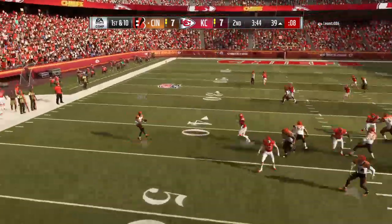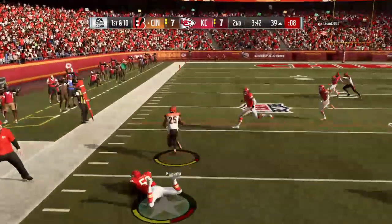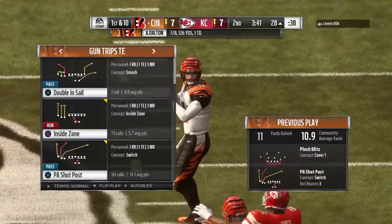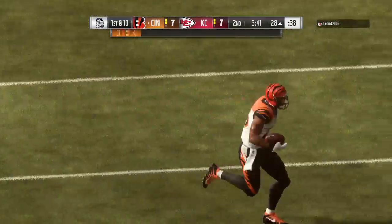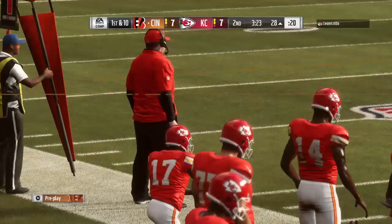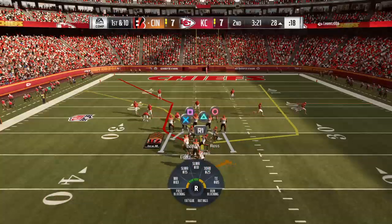Dalton, 1st and 10. He drops it off for Bernard. 11 more on that one, and another first down. Everyone's got to be able to catch the football. Doesn't matter what position you play, but if you're on offense, be aware a ball may come your way.